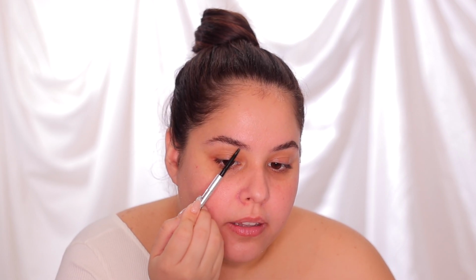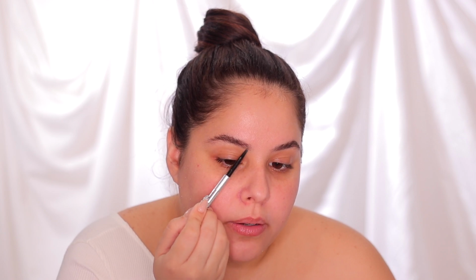So next I'm gonna fill in the brows, and I'm taking the Benefit Precisely My Brow Pencil in the shade 3.5. You can see I have pretty full brows, so I'm not filling in too much. They also desperately need to get tamed. What I'm gonna do is just fill in the gaps of my brows. But one thing I always do is underline them. So I take my pencil and just underline the natural shape of my brow. Okay, and then I'm just gonna do short strokes and fill in any gaps.